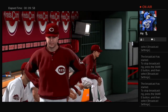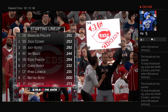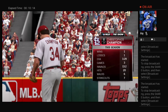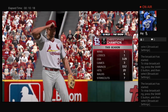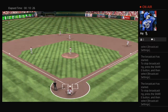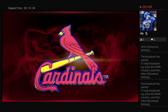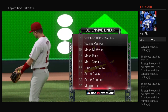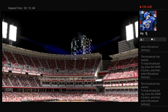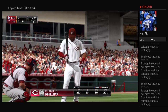Now the starting lineup for Cincinnati in this one. Christopher Champion gets the ball to face them, and I think the one key will be how aggressive he is on the mound. He's got to get the ball and go right after hitters because he can get into trouble when he nitpicks and falls behind. And the Cardinals behind him will look like this defensively. Brandon Phillips will step in now to lead things off in the home half of the first.